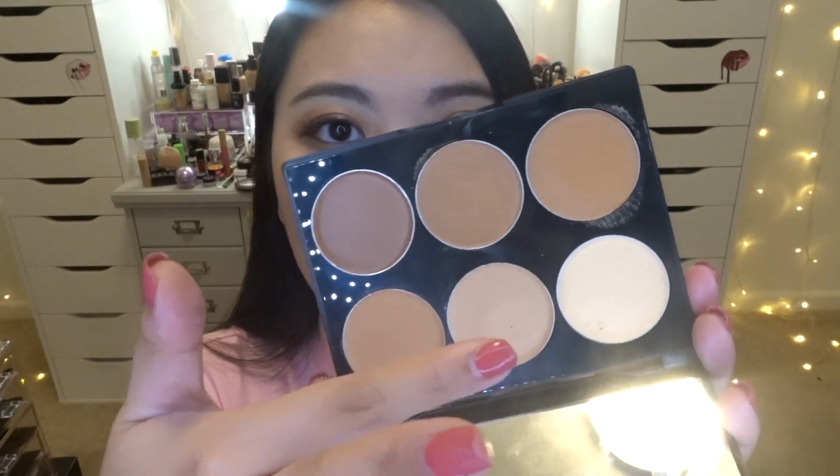So if you're time crunching, like, oh my gosh, I don't want to deal with cream products, don't worry about this one. This one is so easy to blend out because it's just so creamy. And also, I love to use the middle shade right here. This is kind of like a lighter brown shade. Sometimes I just straight up use this as a concealer for some areas because it's close to my skin color.